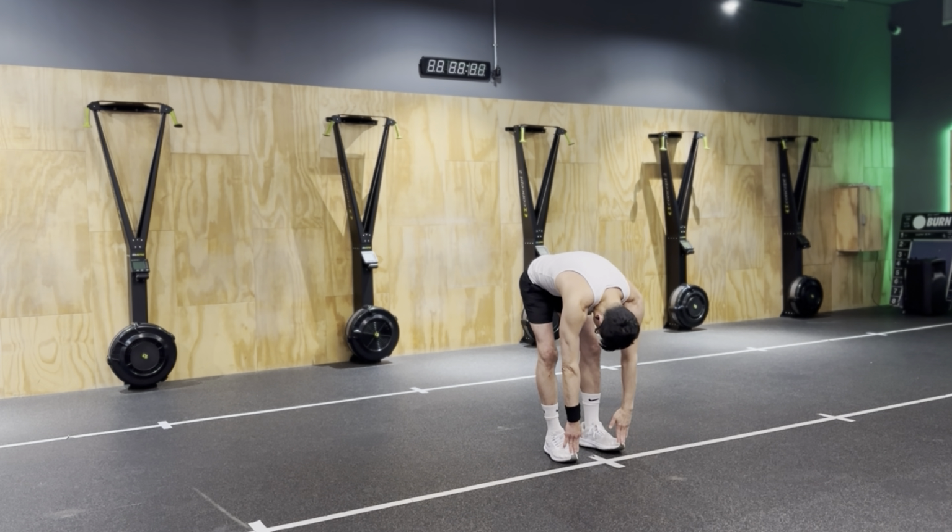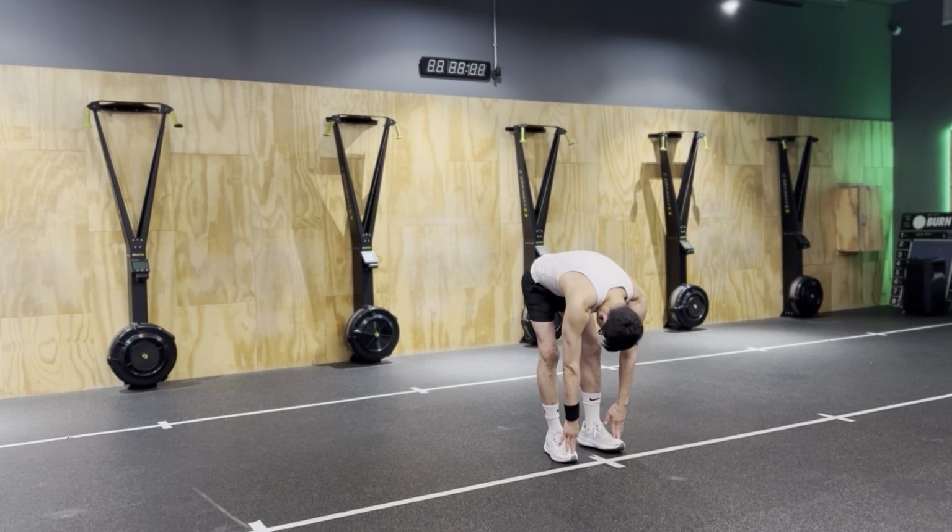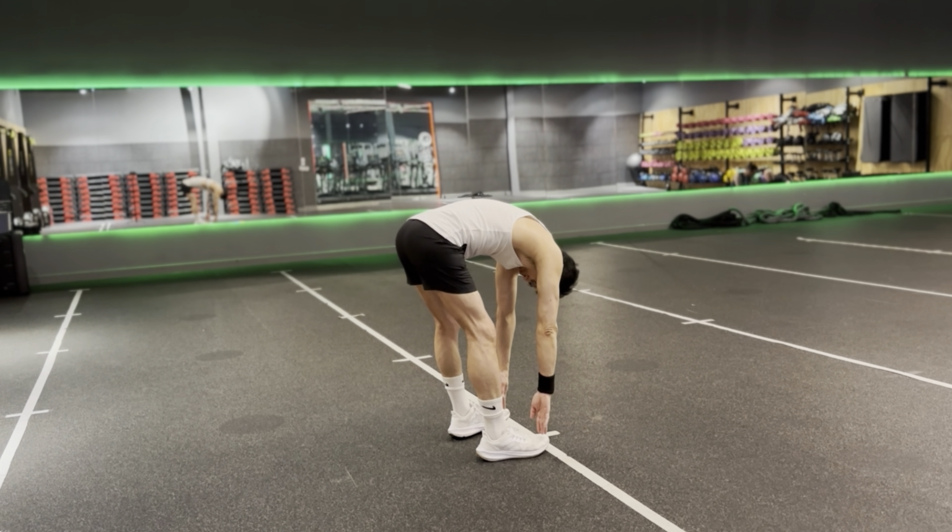Depending on your flexibility, reach your hands to your shin, feet, or floor. Hold this position for 3 to 5 breaths, which is equivalent to about 30 seconds. If your hamstrings or lower back are tight, soften your knees to take the strain off your posterior body.